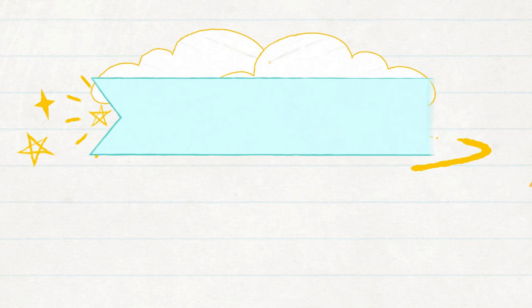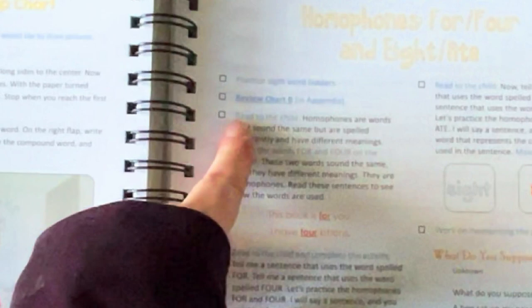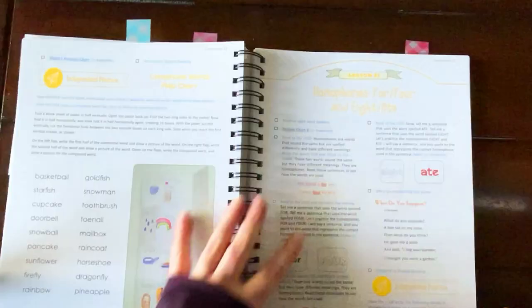Here's what's going to be learned in Unit 3, and then you have all of your lessons for Unit 3. At the end of Unit 3, you have your unit assessment. So there is a way to be tested, but that is not the only thing that shows whether or not your child is making progress. So right here in lesson 81, review chart B. So what is chart B?